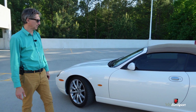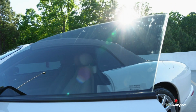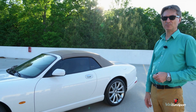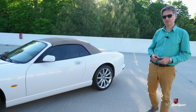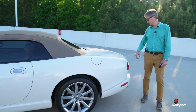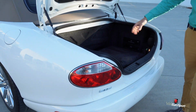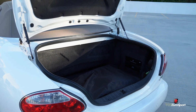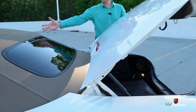I really like these windows. They're tinted, so it's all equipped. If you live in the South, this is the best car to have. One thing I really like about these XK8s and XKRs convertible is that even though it's a convertible, there's plenty of trunk space. For example, this car was designed with golfers in mind. If you open the trunk, there's plenty of room for 2 golf bags. Whether you have the top up or down, it makes no difference, because when you drop the top, it doesn't take any trunk space. It gets stored right here behind the seats.